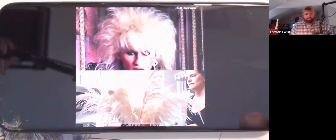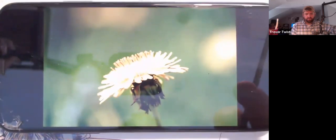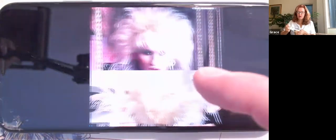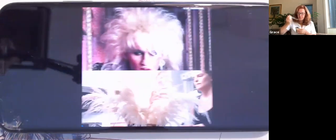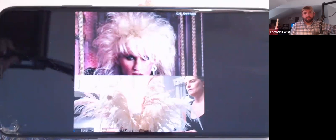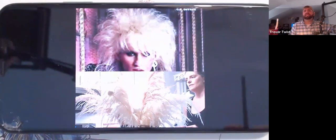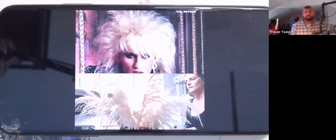Oh. That's something else. Although her hair looked a lot like that dandelion. Yeah. Oh, wow. That's why I put it in. That's Cece DeVille, the lead guitarist for Poison, and his hair looks like a dandelion. That's called shape association.